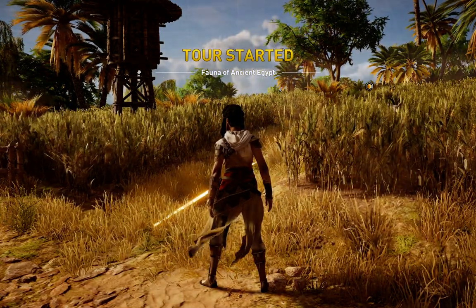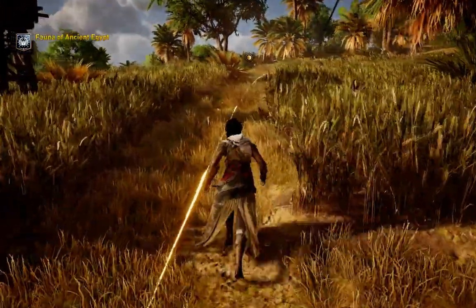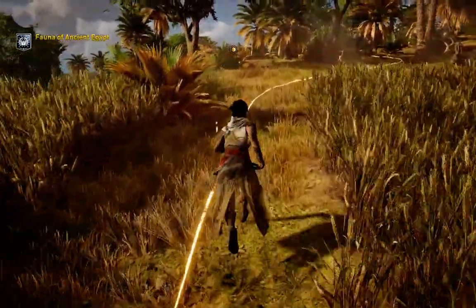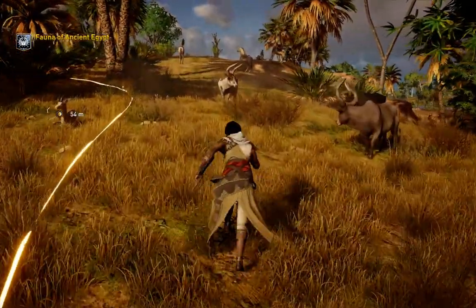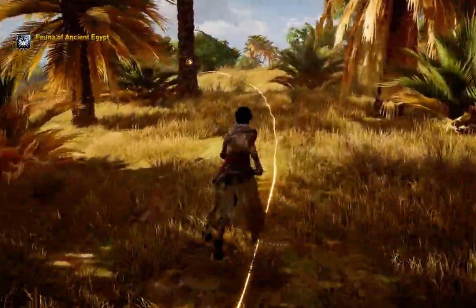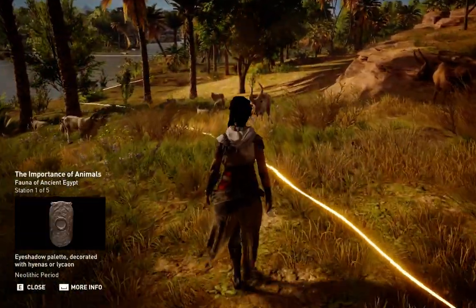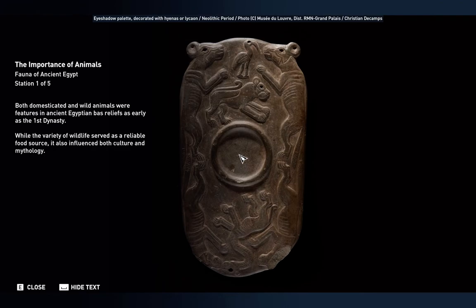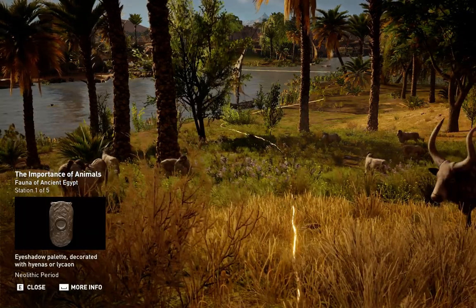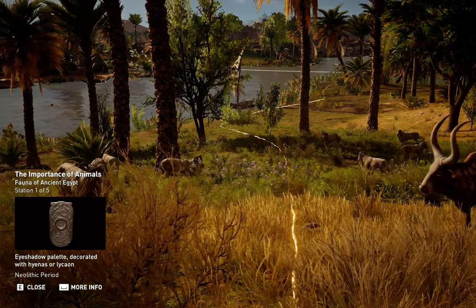Welcome to Fauna of Ancient Egypt. Domesticated and wild animals were features in ancient Egyptian bas-reliefs as early as the First Dynasty. While the variety of wildlife served as a reliable food source, it also influenced both culture and mythology.